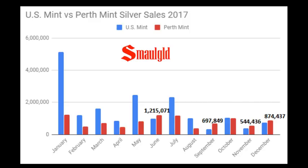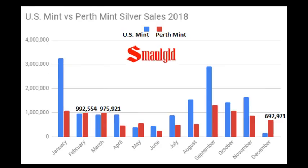Here is 2018. Same thing. Although this year, at the end of the year, the US Mint really picked up. And the US Mint, towards the end of the year, had some very decent months, months that they haven't seen in a couple of years.